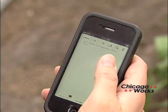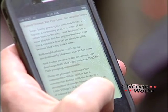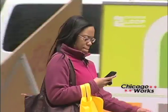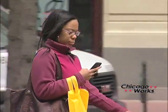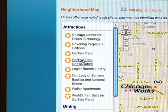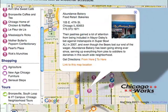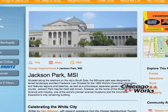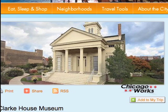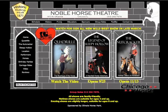It's easy to download Eat, Play, Love Our Neighborhoods to your smartphone or computer. Visit explorechicago.org to get all the details. And by the way, the website also features interactive maps that quickly give visitors directions to and a bird's eye view of eateries, landmarks, green spaces, and more. A treasure trove of photographs bring a sense of place, and links to related websites reveal a wealth of information.